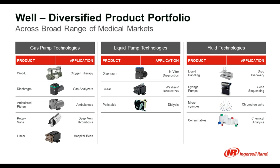Although today we will be discussing the patient's journey, which is specific to medical applications, Thomas serves customers in laboratory, environmental, industrial, food and beverage, printing, and many other markets. At Thomas, we're able to provide customized solutions depending on what requirements our customer has, and we pride ourselves in working in conjunction with our customers to provide the best solution for you.